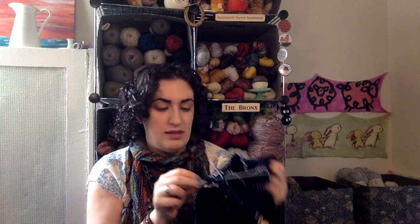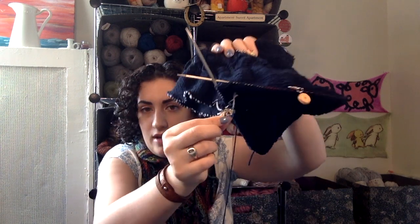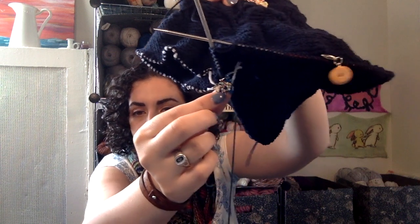I do have a stitch marker marking the beginning and end of the round, and that is my Rainbow Sheep from Two Sticks and You, and that's an enamel stitch marker. So I have about 2 weeks to finish this, and I think it will be possible.